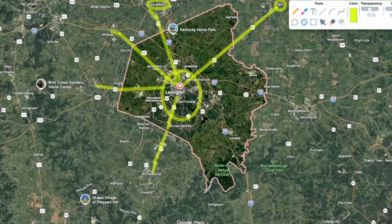Midway is a sweet little town. It's only got about 1,700 actually, population, but it's got a very vibrant Main Street. It's got restaurants there. It's like stepping back in time. You would really enjoy Midway.